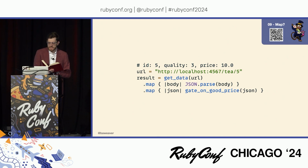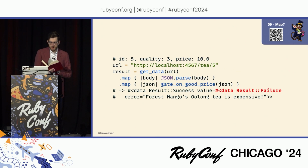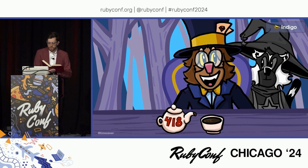Maybe we had an otherwise lovely tea from Forest Mango for $10, but a 3 out of 5 quality is just not justifiable for a tea party. What happens then? Does this one work? A failure instead of a success? No, this won't do it at all. Something here needs to be fixed. That's not going to work. It looks like we have another method which returns a result that we can't return from map, now can we? We need to do something else.